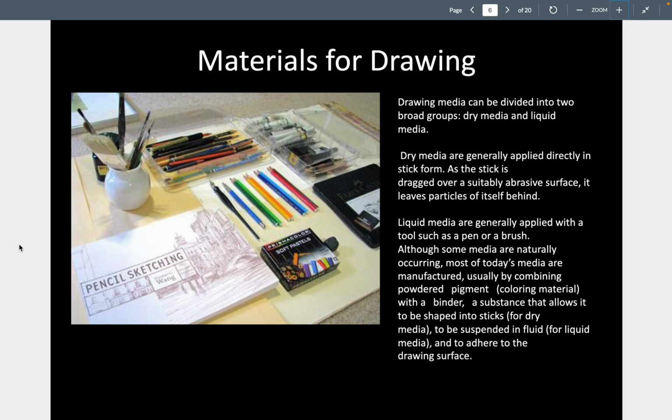But generally, artist grade has more pigment and less binder, like artist grade colored pencils instead of kids colored pencils, or artist grade pastel instead of kids chalk. Usually the cheaper it is, it means it has more binder, less valuable pigment. Dry media is generally in stick form and then dragged over a surface that will leave the particles behind.